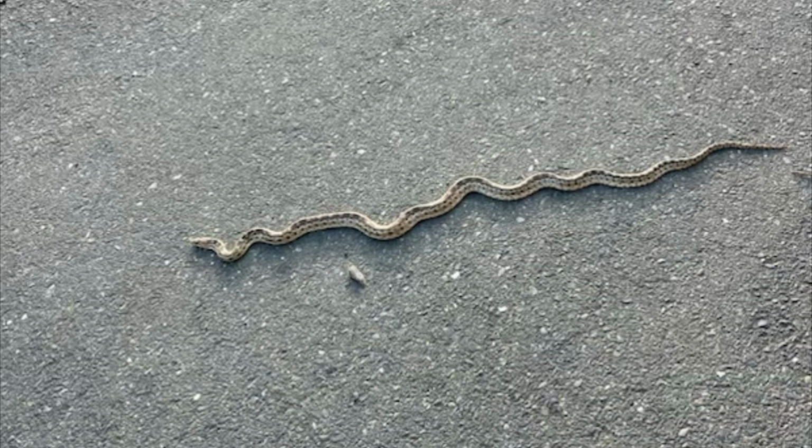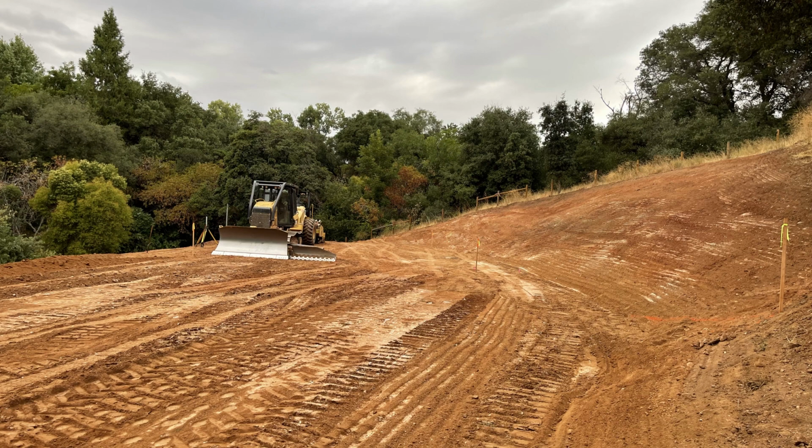Look at this. We saw a snake. Pretty big. It's about 3 feet long, at least. It's actually a gopher snake, which is harmless. It's actually a beneficial snake. Takes care of rodents, stuff like that. So I guess the idea is, if you have gopher snakes, it makes it less likely you'll have rattlesnakes. So kind of neat to see that. Never seen one before.